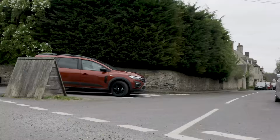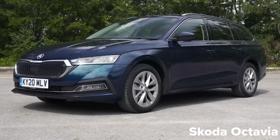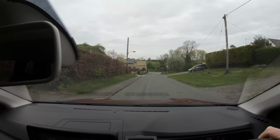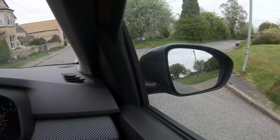So look, I could just about make it around here. It's 11.7 meters. By comparison, a Skoda Octavia is about 11.2 meters. That's fine. Also, the visibility is good. You're sitting up relatively high for an estate car, so decent view forward. Big back window, blind spots aren't bad, large side windows, and reasonably sized door mirrors as well.